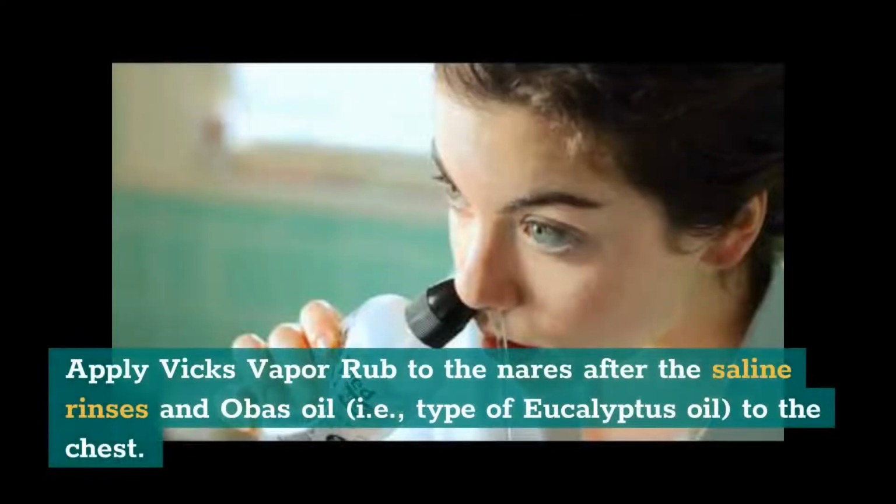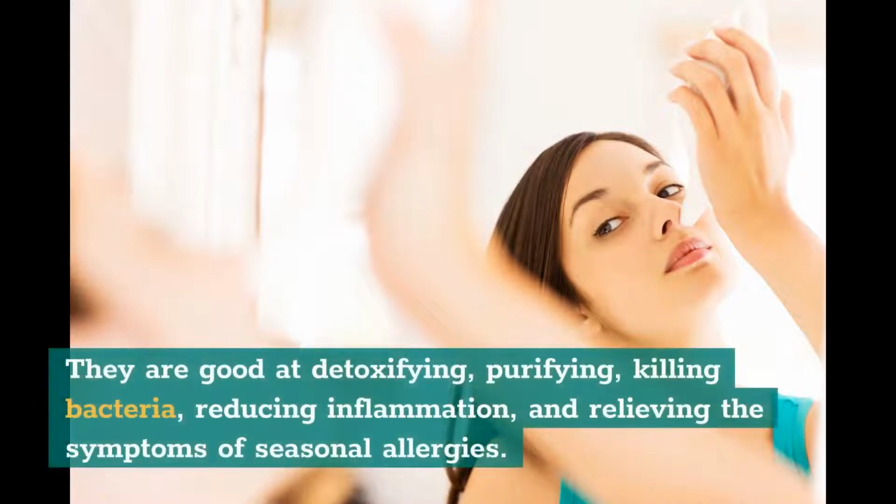Apply Vicks Vapor Rub to the nares after the saline rinses and Aba oil, i.e., a type of eucalyptus oil, to the chest. They are good at detoxifying, purifying, killing bacteria, reducing inflammation, and relieving the symptoms of seasonal allergies.